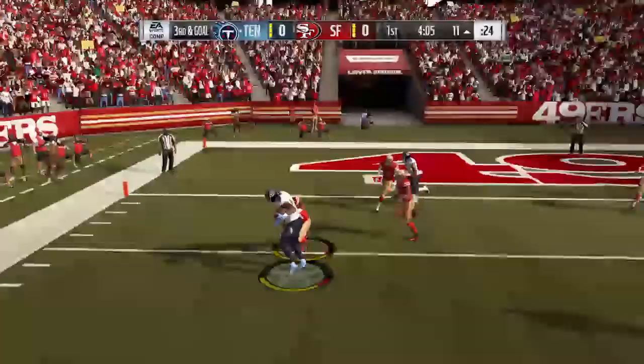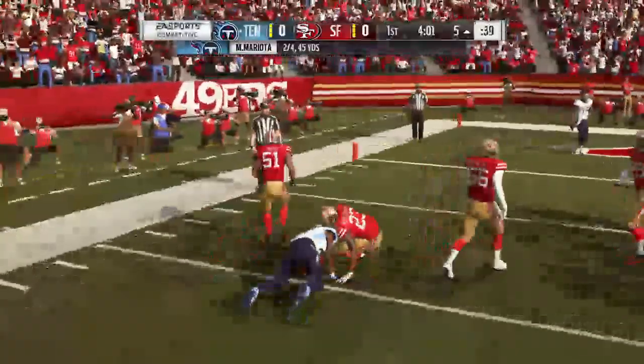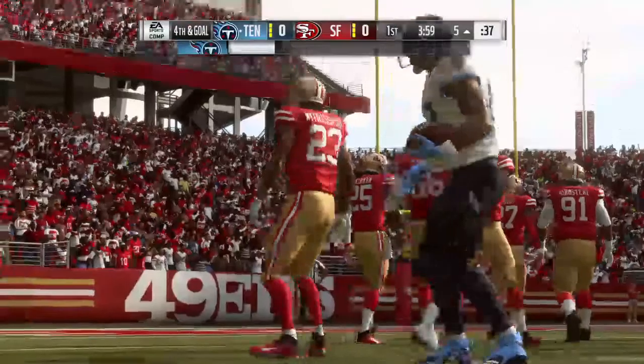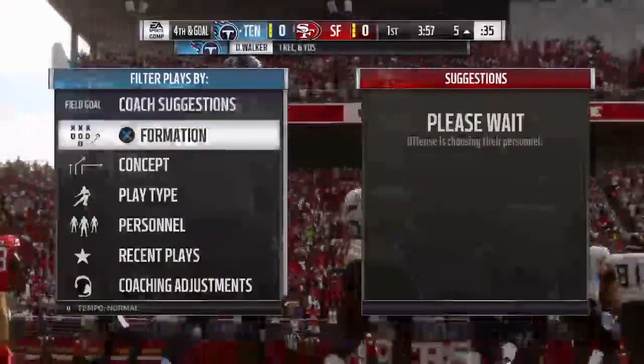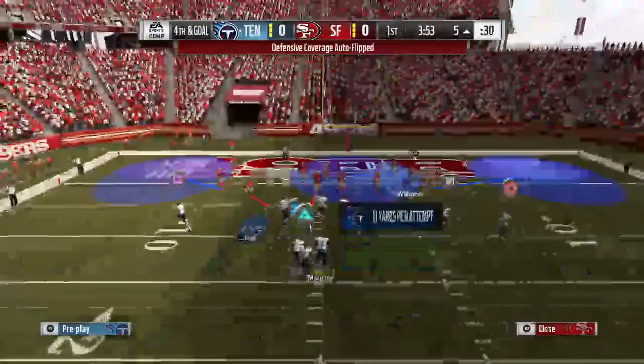This will be caught just inside the 10. And he'll be brought down this time at the 5-yard line. They wind up with 6 on the hook up there, but it's not enough. 4th and goal. Brandon, perfect defense in this situation would have meant that there was an incompletion. They would have picked it off. Okay, so they gave up the completion.